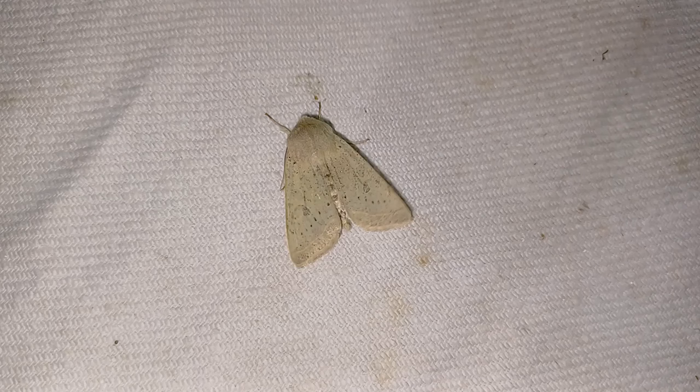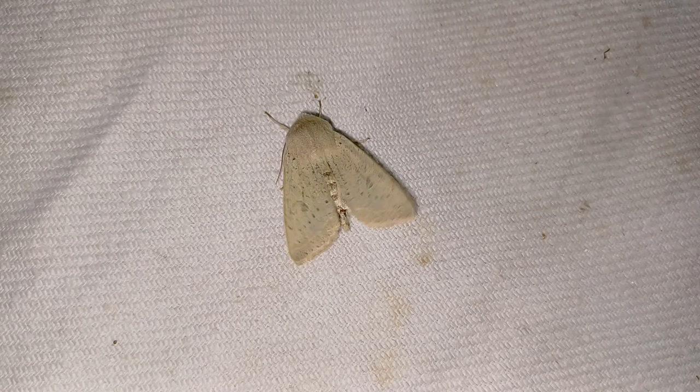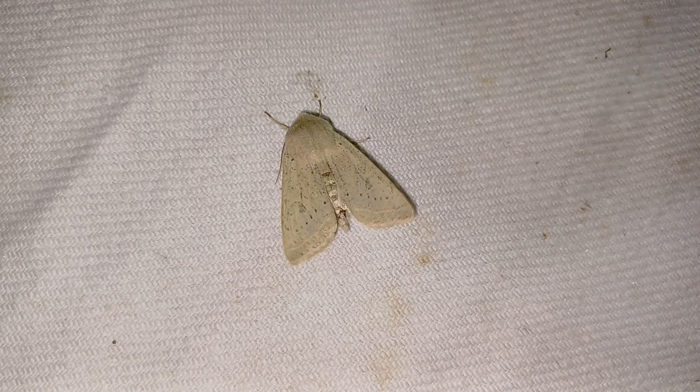Well, we're going to get a brief look at this, but I will put in a photo. This is that powdered Quaker. In fact, I'm pretty sure there's a second one in. These, in terms of Quakers, are very large. They're as large as many clouded drabs. And I'm quite excited to catch this species.